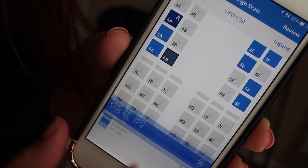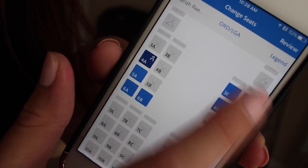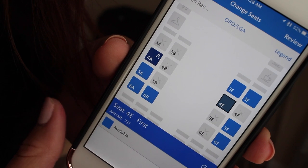So if you wanna be in the aisle seat because you pee a lot, or you wanna be in the window seat because you know you're gonna be trying to go to sleep, then you're gonna wanna check in as soon as you possibly can.